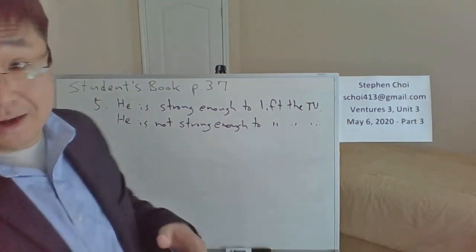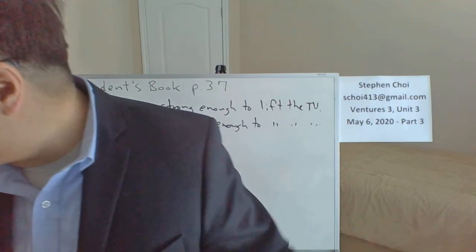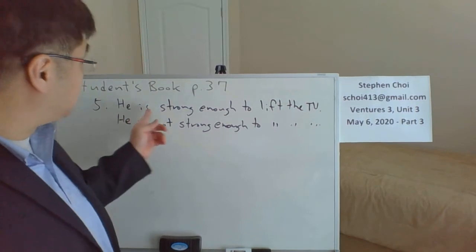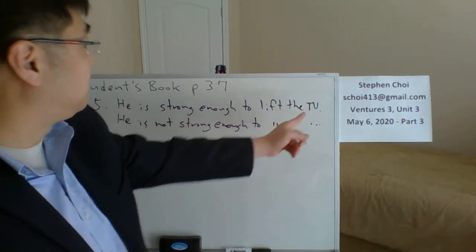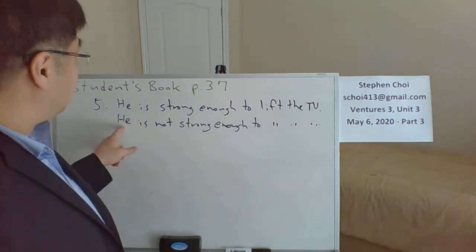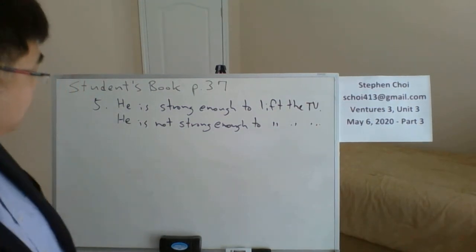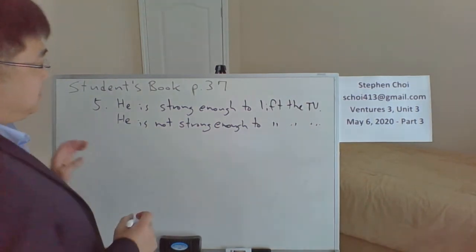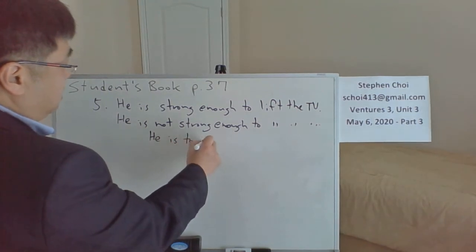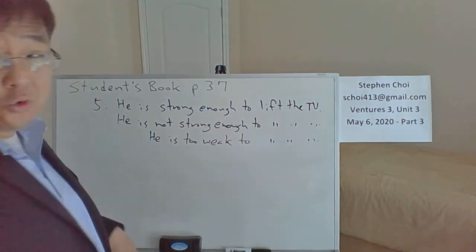Okay. So it depends on how you see the picture. I think he's strong enough, because he's a big guy, but maybe it looks like he's dropping it. If you think he's strong enough, then this is how you write it: He is strong enough to lift the TV. If you think he's having trouble, then you gotta say, he is not strong enough to lift the TV. And if that's the case, what else can you say? You could say, he is too weak to lift the TV. He's too weak.